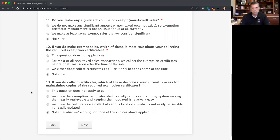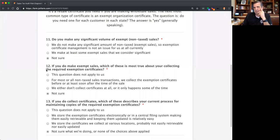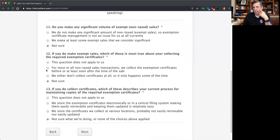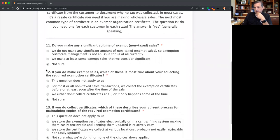Mm-hmm. Yeah, because this could be the easiest area for sales tax auditors to hit you with a disproportionately devastating audit assessment. But for some sellers, particularly smaller sellers, this just isn't a big deal. And so we just try to alleviate that concern right off the top. Yeah, and when you get the report after you fill this out, you'll realize whether this is something you need to worry about or not.